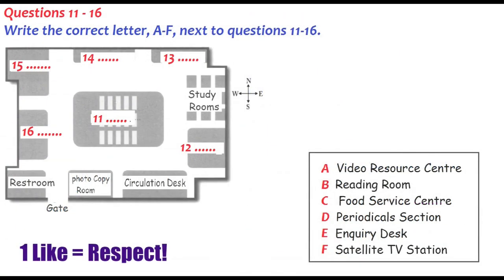Now turn to part two. Part two. You will hear a librarian called Adam Smith talking to the students about how to use the facilities in the library. First, you have some time to look at questions 11 to 16. Now, listen carefully and answer questions 11 to 16.